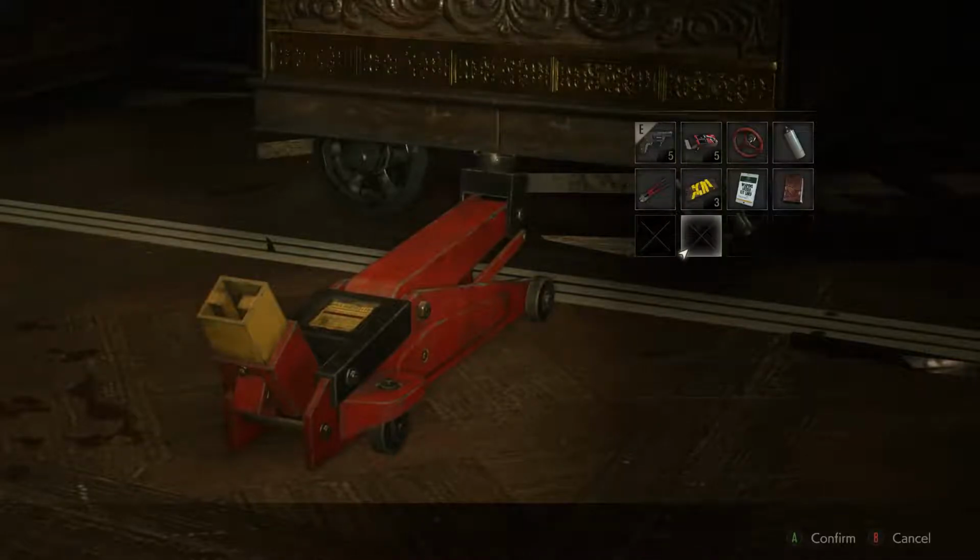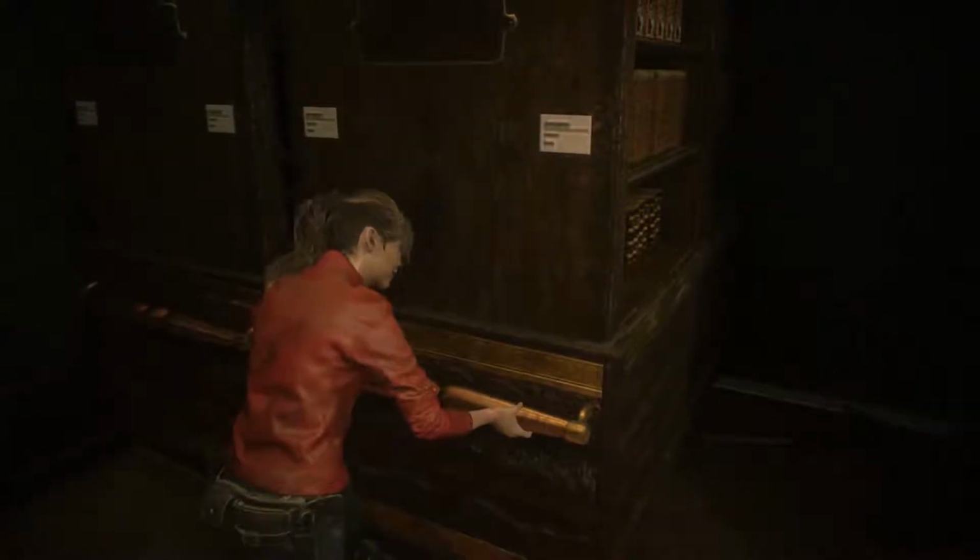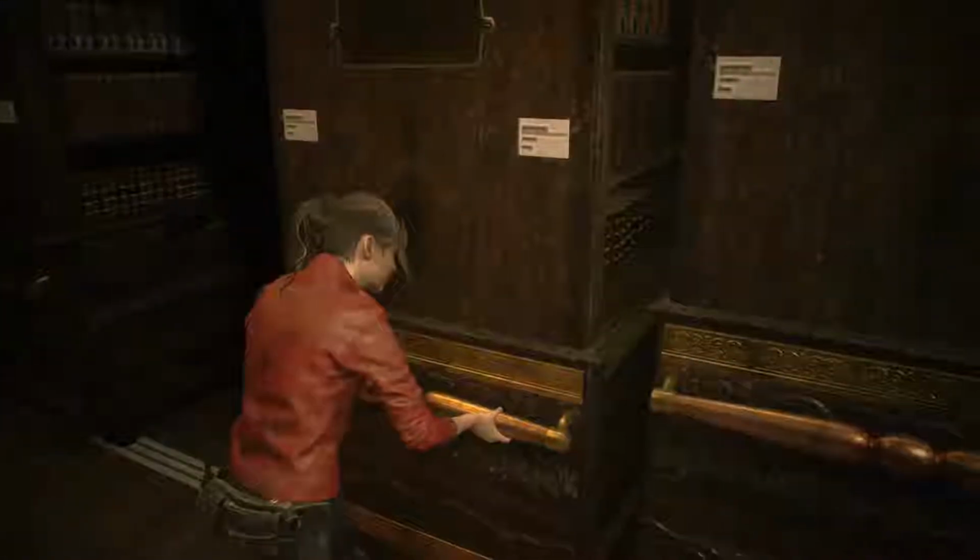I don't know why it won't let me take it. I don't know. Get across there now? I don't know if there's a jump. Can I jump? Uh-uh. It won't let me. Why can't I walk on that?